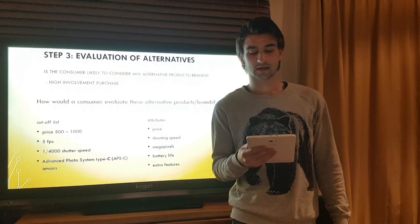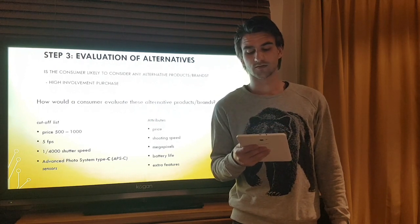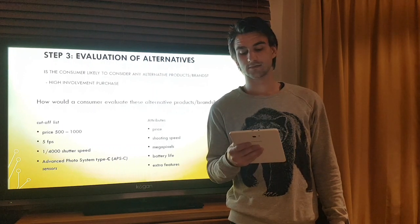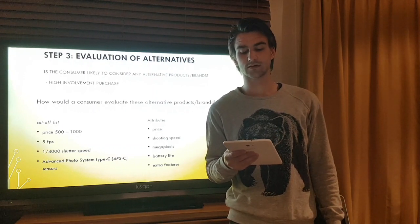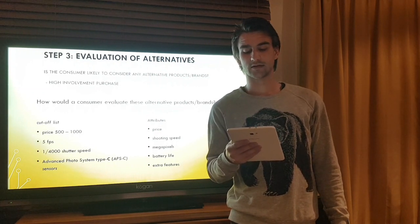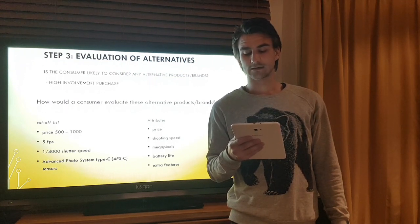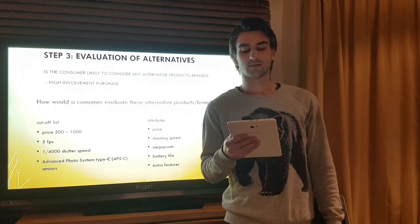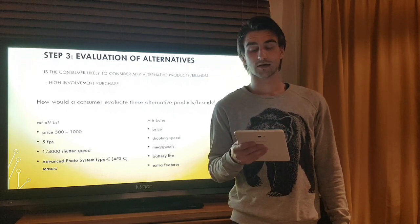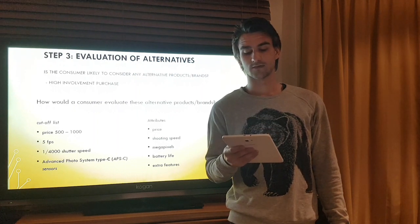When buying an entry-level camera, the consumer would likely seek out other alternatives, because there is considerable risk involved in the purchase. An entry-level camera can be considered a high involvement purchase because the product is usually expensive. It isn't bought regularly as the buyer would expect the product to last a reasonably long time, and is self-expressive. Because of this, the consumer will evaluate the pros and cons of the alternative products and brands to ensure the product will have the appropriate functions for the photographer's needs.